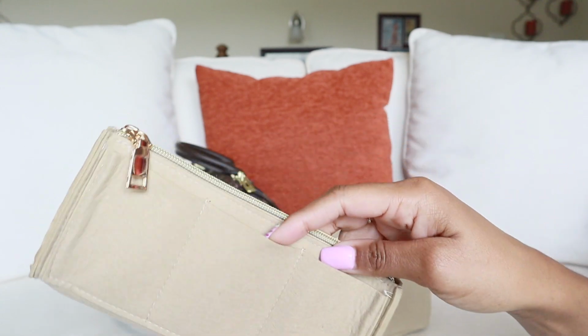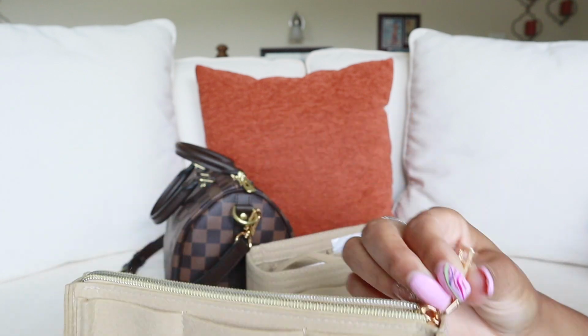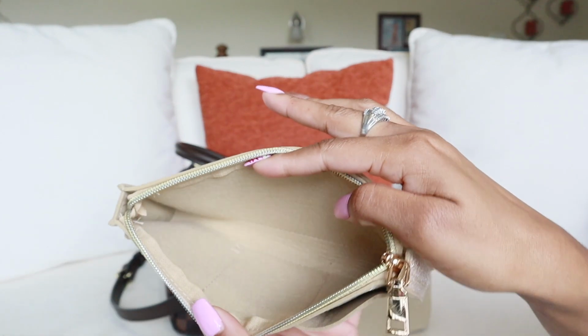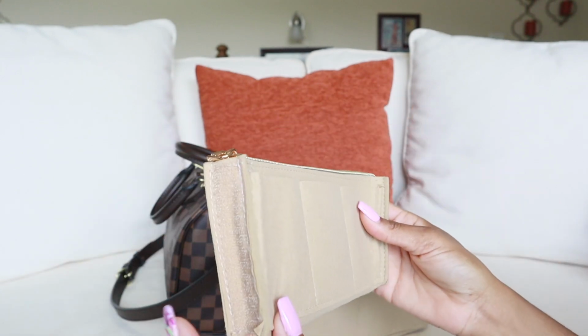I didn't try yet, but I would bet money that these can hold credit cards perfectly. So if you want to put gift cards or extra cards in there, you could. And then you could use the inside for whatever you want. This could be the lady pouch, this could be your wallet, however you want to do it. It has the Velcro on the end.